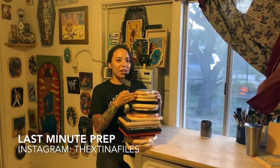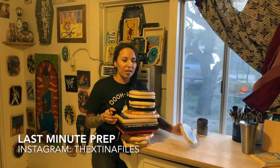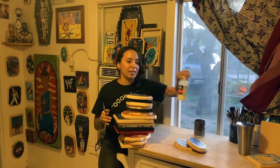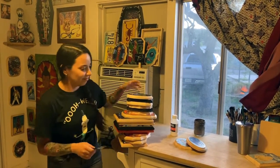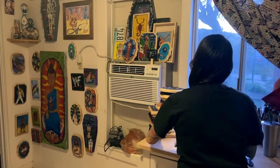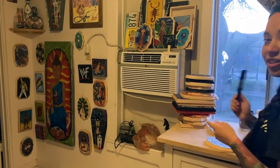Okay, so I'm gonna varnish all of these paintings because I'm getting ready for tomorrow's art show, and I'm just gonna varnish these with Liquitex until I run out. So hopefully I have enough. My varnish brush is washed and ready to go.